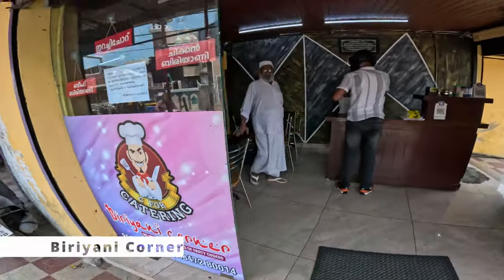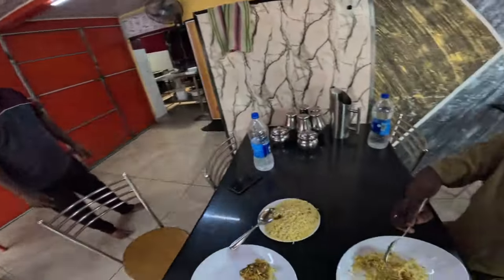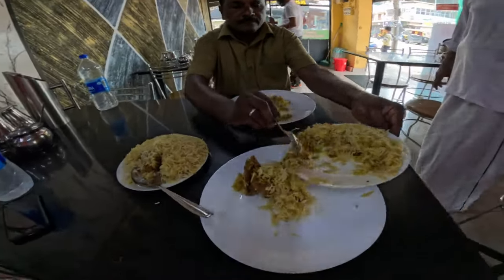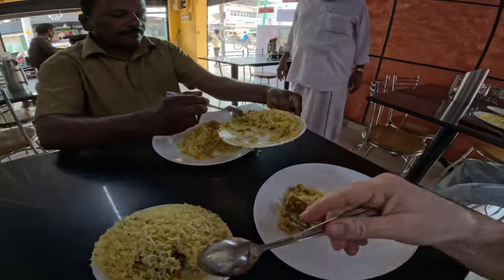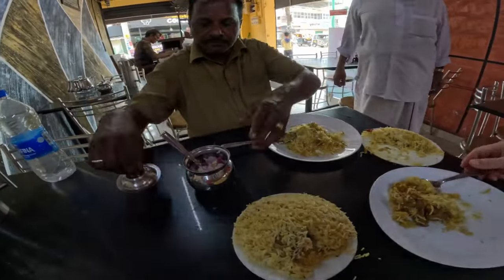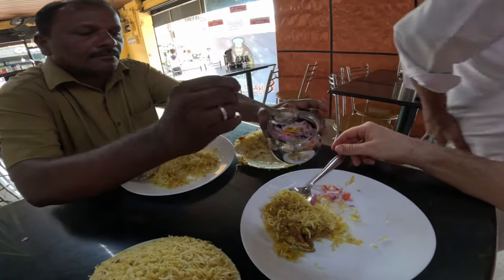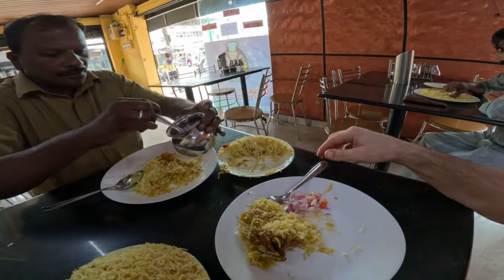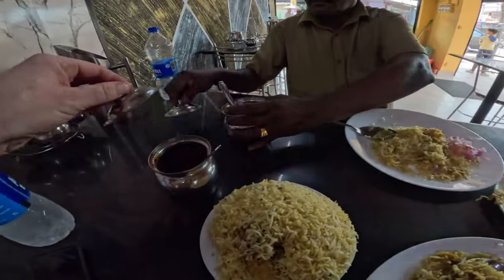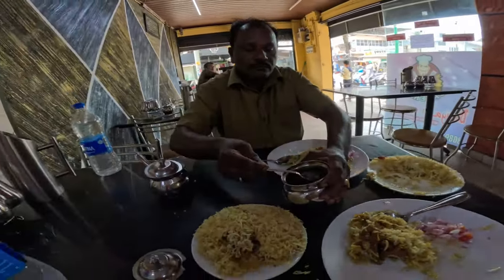Okay, we stopped for some famous biryani. Salam alaikum. We stopped for some famous biryani along the way. We have chicken and beef. This is the beef. I asked for a small portion. This was a small portion here. And chicken here. And onions. Pickled? Yeah, pickled. And these are date pickles. Sweet pickle.